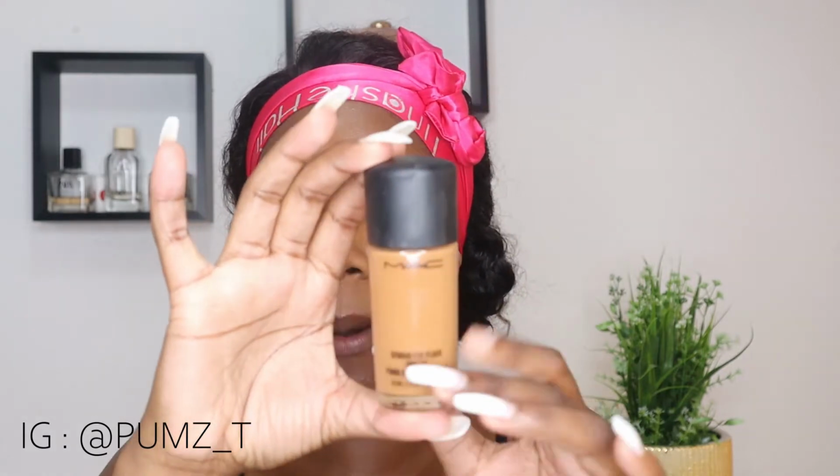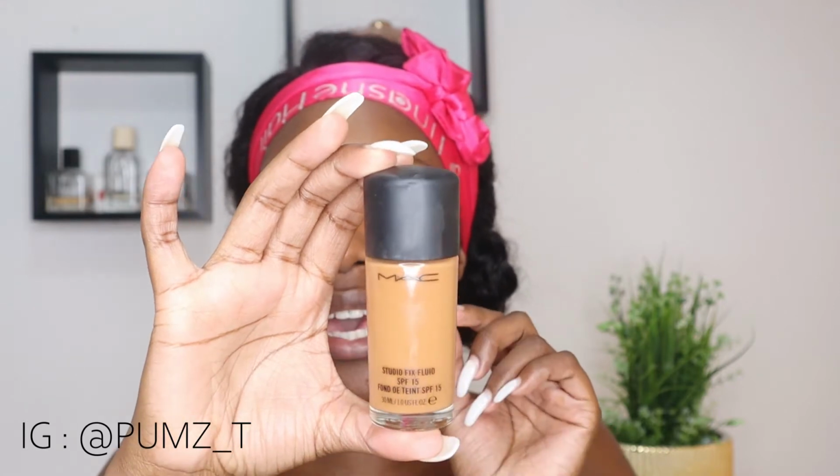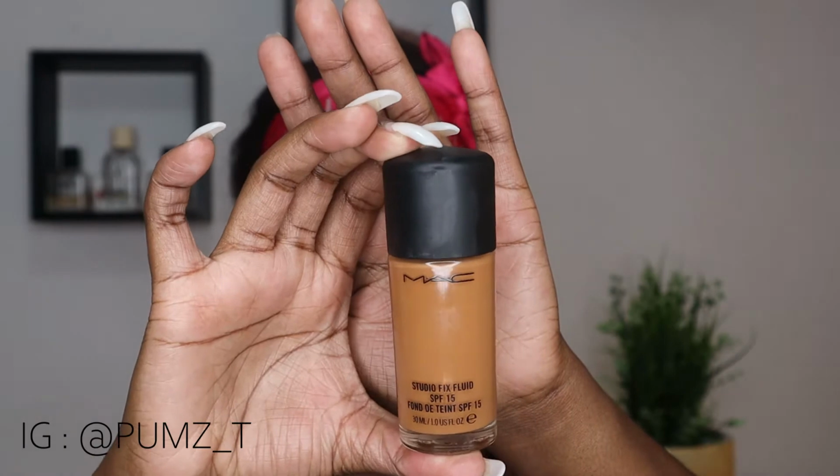And this is the MAC SPF Fluid Foundation. Do you see there's hints of yellow in the shade? Yes, you can. I love to see it. I love to hear the responses.